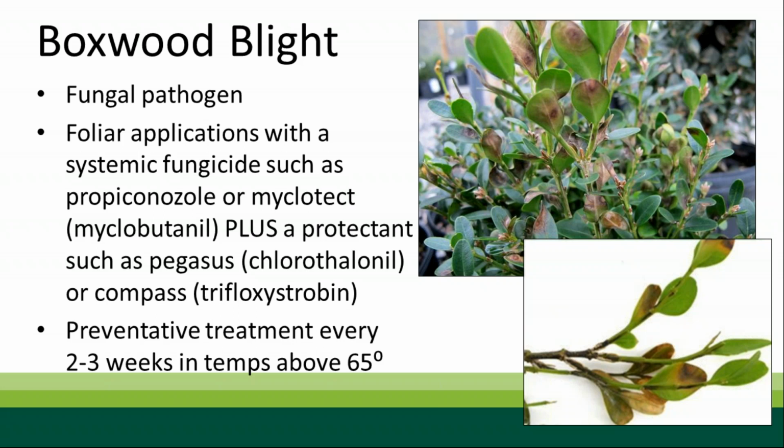So I'll just bring this up quickly, and then we'll have to make slight adjustments to talk about how it pertains to California. Basically, we get great control doing foliar applications using a systemic fungicide such as propiconazole or myclobutanil, plus a protectant fungicide such as chlorothalonil or trifloxystrobin. And then the issue, especially on the East Coast, is that you're basically spraying every 2 to 3 weeks anytime it's above 65 degrees and has a certain amount of humidity. So the protocol that we developed in conjunction with North Carolina Extension is a program of about 15 annual sprays. So essentially you're doing a foliar spray every couple of weeks for the entire year.